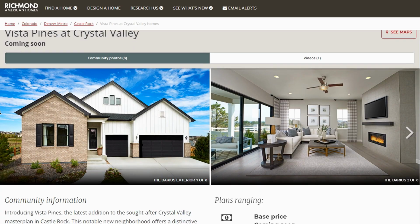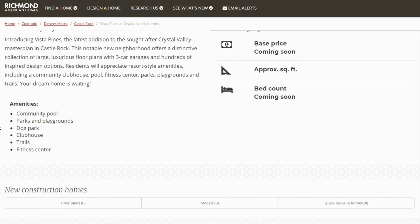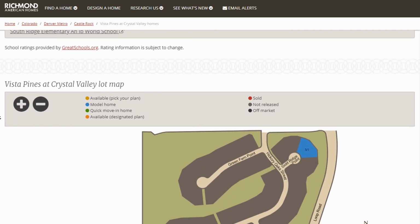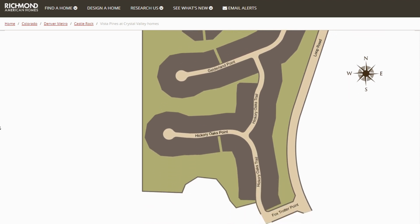They'll be doing large floor plans with 3-car garages. The map shows that almost every single lot is gonna back to open space. So with the 3-car garages, the open space, it's gonna be a pretty premium community with high demand. So far, no floor plans, no pricing released. Richmond hasn't done a new floor plan in quite a long time, so my guess is if you go to some of their other communities and poke around, you'll get a good feel for what's going to be available. The real question is going to be pricing.